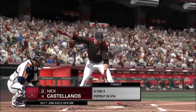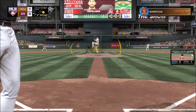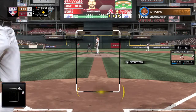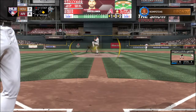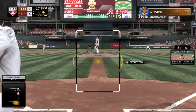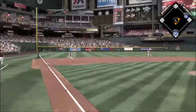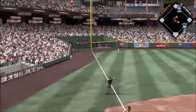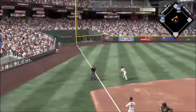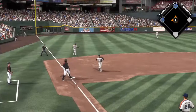Ready now, Nick Castellanos. He could really use a knock here. 0 for 3 in the game so far. And here's a slider that's nowhere close, and it's 1-0. You know, he's one of their guys they rely on to get their offense going. They need a rally, so we'll see if he can spark one here. Big tilt on the slider, gets a swing and a miss. Swing and a soft liner toward third. And he'll break through with a solid knock here, his first of the ball game. So now they'll have 2 men in scoring position following the 2-out double.